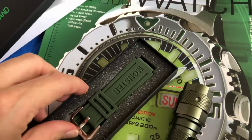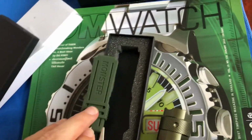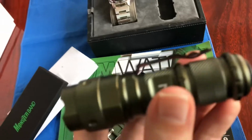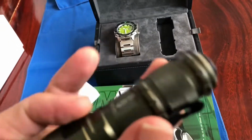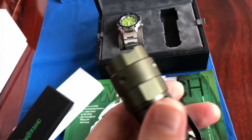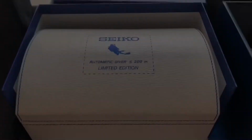Nonetheless, Seiko really upped their game with the presentation and packaging for this Monster, including a really nice Monster engraved rubber strap and a special limited edition torch, which is water resistant, has Monster engraved on it and the number 7. A nice touch for collectors who love these types of extra things thrown in.